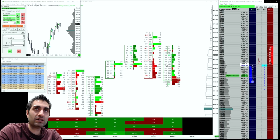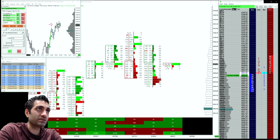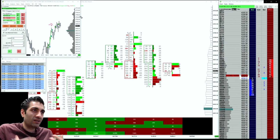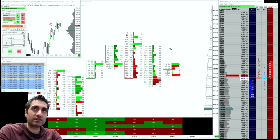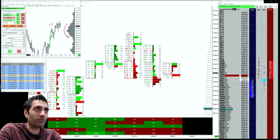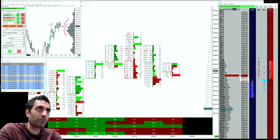Okay, so we're just going to pick up the action here. You can see I've just been holding this position. It is just holding that area as the market is basically positioning itself to move higher, but at the moment it's struggling a little bit, just trying to establish this point of control as an area of interest before it either propels off it or continues to go down.